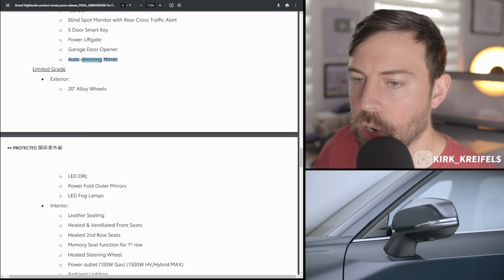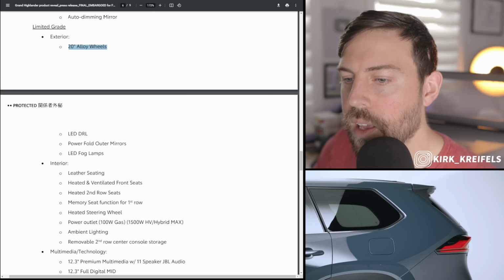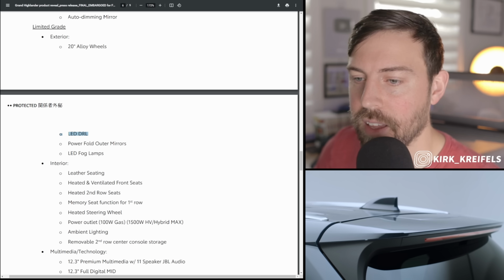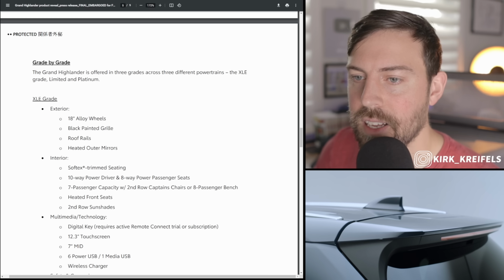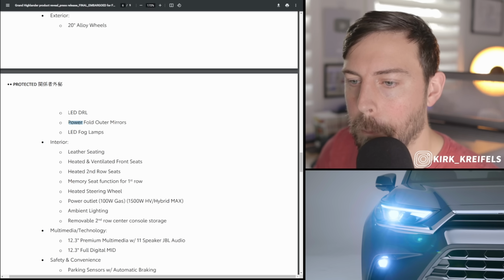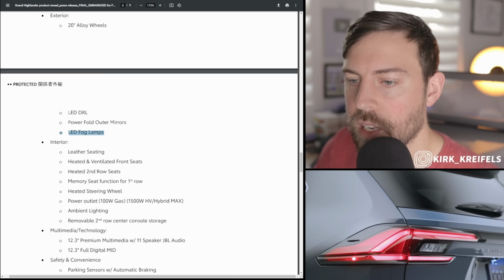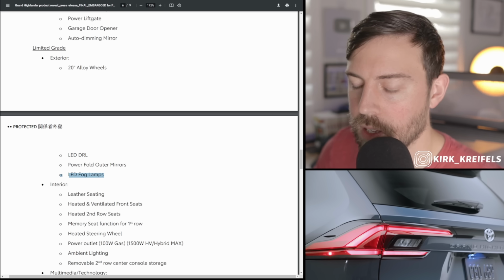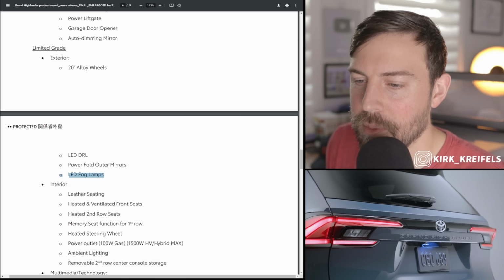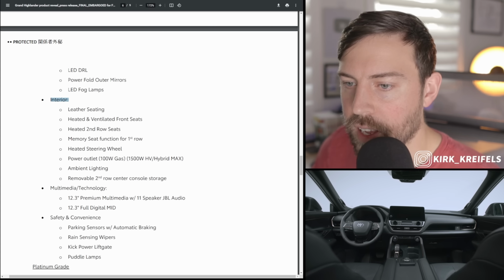So let's step up to the mid grade, the Limited grade. You get bigger wheels, 20-inch wheels. You have LED daytime running lights, so you get an upgraded headlight. It means on the base XLE, we don't know what those headlights look like quite yet. Power folding outer mirrors are standard on the mid and upper grade. And then you have LED fog lamps. So like I mentioned before, those LED fog lamps previewed in the images are not from the base XLE grade.